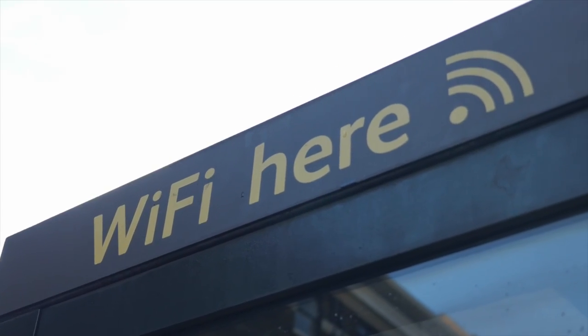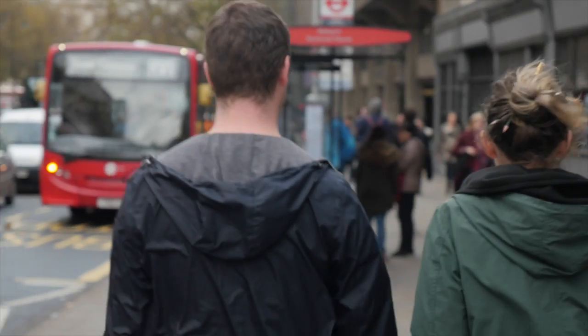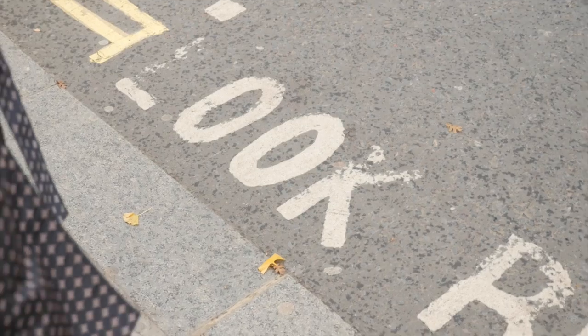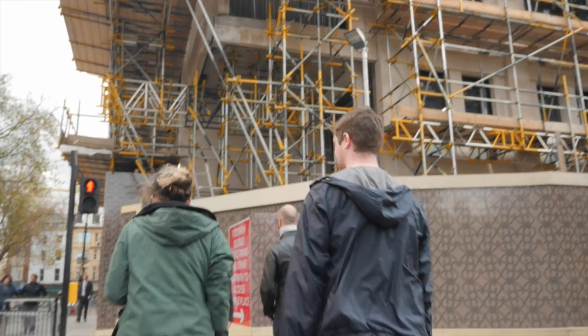Having an object that you can take into the world and go look for these things yourself with, it's less about having some kind of perfect map of the material and more about having a different experience of the city.